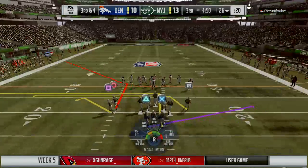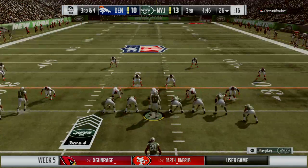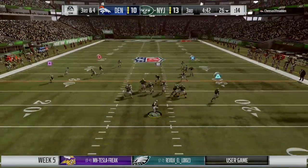The Jets on third down, a pretty woeful 0 for 5 thus far. This is 3rd and 4. Back to throw, Darnold.